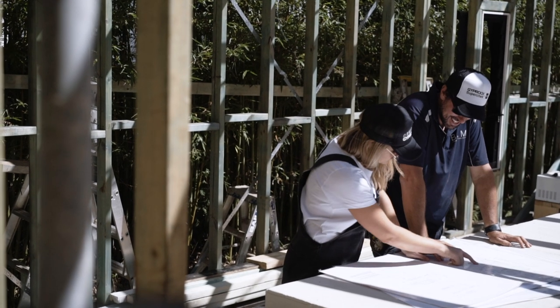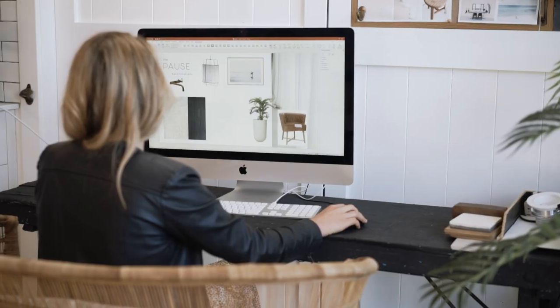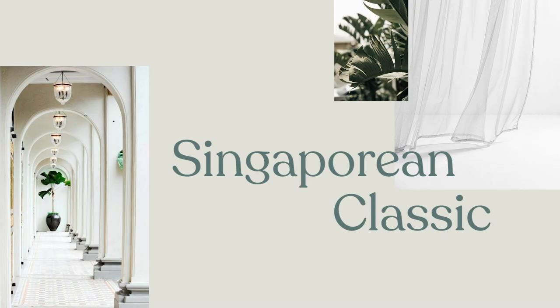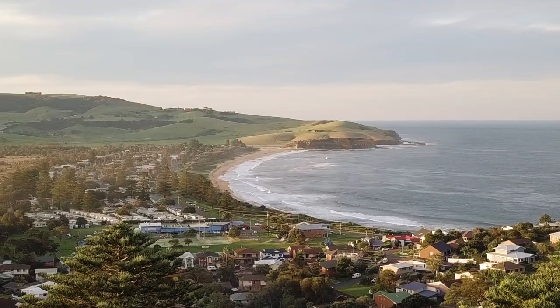Our goal was to create a holiday property with our own unique take on an Australian coastal home. Took a bit of inspiration from the Bahamas, a touch of the Singaporean classic style home, and wanted to create a property that suited the New South Wales South Coast.